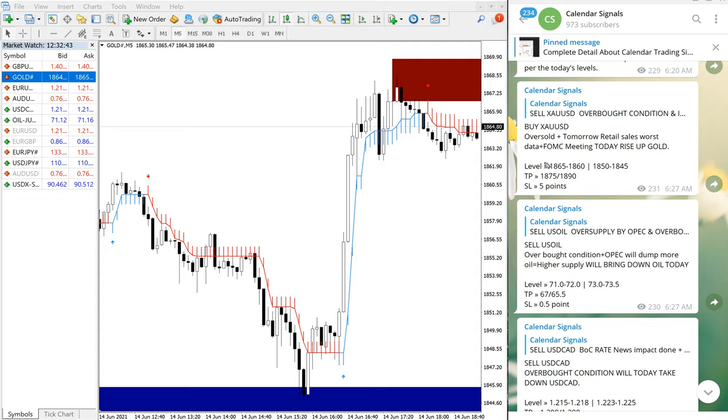So on 14th June, for economic news, we are considering the economic calendar and the news which we predict may impact the script, and also we are considering the market oversold and overbought conditions. So based on that, this is the level given on XAUUSD.